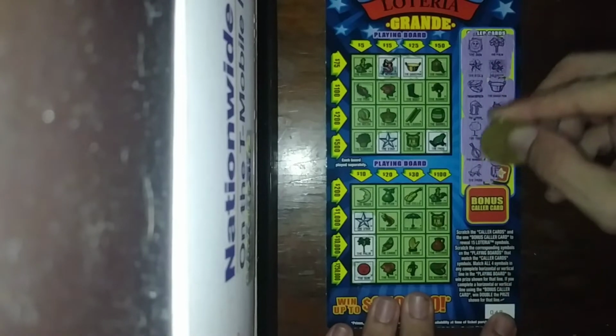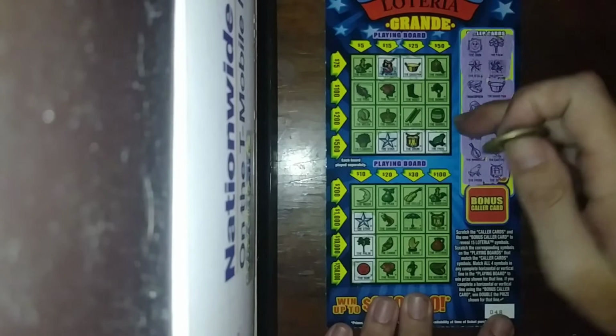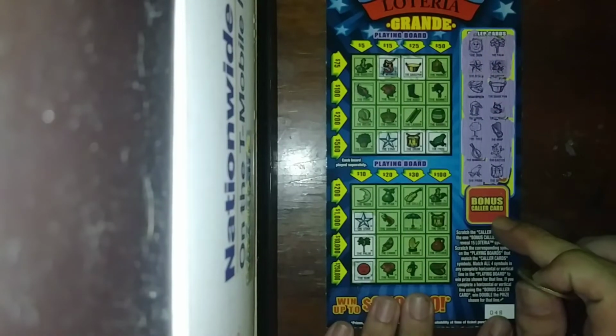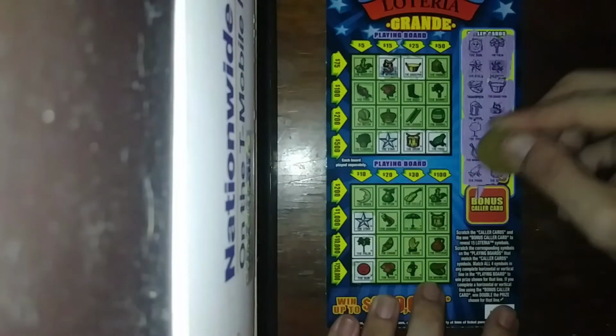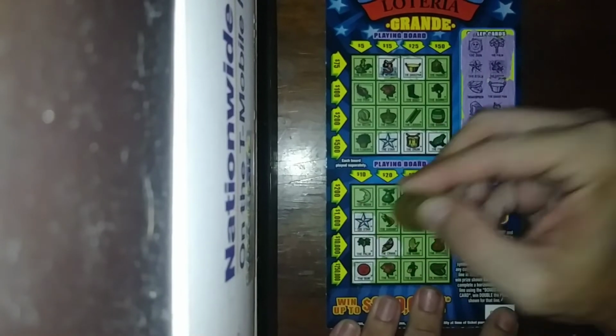Okay, we got the drum. Well, we got two possibilities. We could get the flower pot for a claimer. If we get the flower pot right here, that's a claimer. If we get the moon, it's another $20 win. Ah, the canoe. Like I said, so many symbols that look so alike. And the canoe. And I believe that one's a loser as well, guys. Oh, well. On to ticket 49.